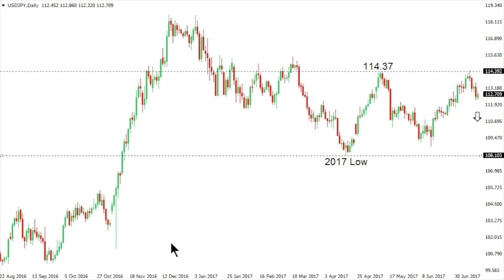Dollar yen. Dollar yen has been pulling back since capping out above 114. Over the past several weeks, the market has been very well capped on rallies above 114 and above 115. And so the risk now is for another pullback towards the 2017 low, which comes in just shy of 108. At this point, it would take a break above 115.50, that high that we had seen back in March, to put the pressure back on the top side and suggest that this market is ready for a more significant bullish resumption.